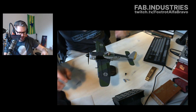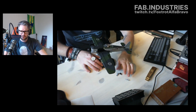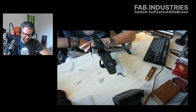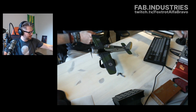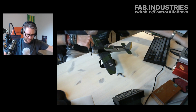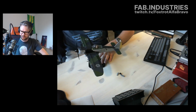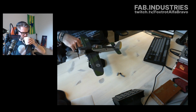Thanks again to my parents-in-law for giving me this lovely set for my birthday. Made me very happy. A lot of fun to build. And yeah, I'll be doing this again, I guess. If I get another Cobi set, maybe I'll buy one at some point, and then I'll do this again. I like this. Very chilled, relaxed. Hope you had a good time too.